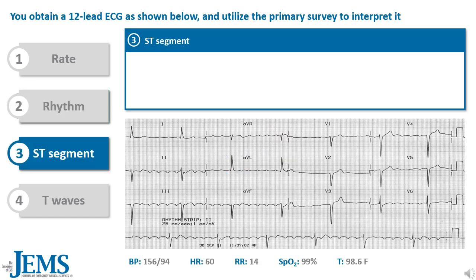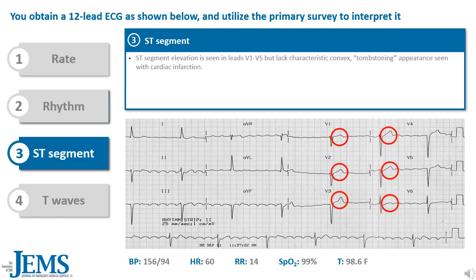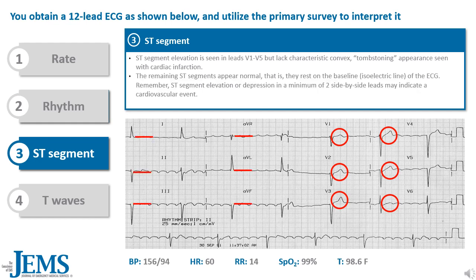Next, let's examine the ST segments. ST segment elevation is seen in leads V1 through V5 but lacks the characteristic convex tombstoning appearance seen with cardiac infarction. The remaining ST segments appear normal, that is, they rest on the baseline or the isoelectric line of the ECG. Remember, ST segment elevation or depression in a minimum of 2 side-by-side leads may indicate a cardiovascular event. The leads overall appear unremarkable for acute ST segment changes.